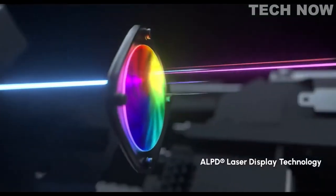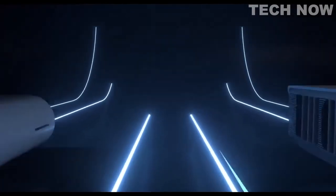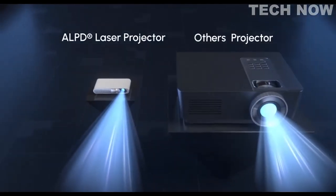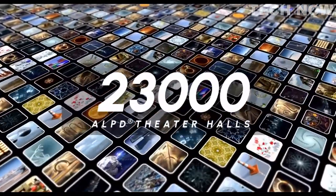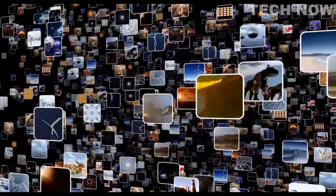With ALPD laser source and TI DLP technology, WEMAX Go is the brightest projector for its size and the thinnest for its ANSI lumens. More than 23,000 laser theater halls around the world apply the ALPD technology to deliver the best visual experience.